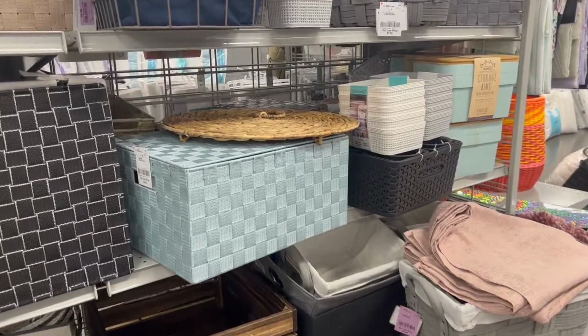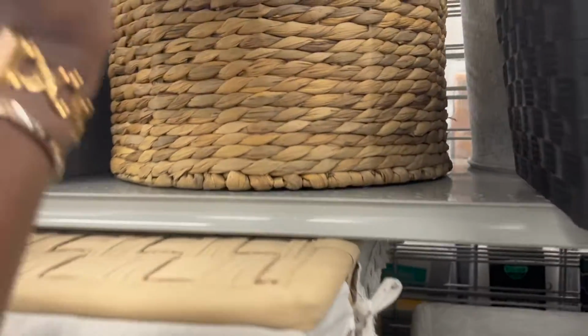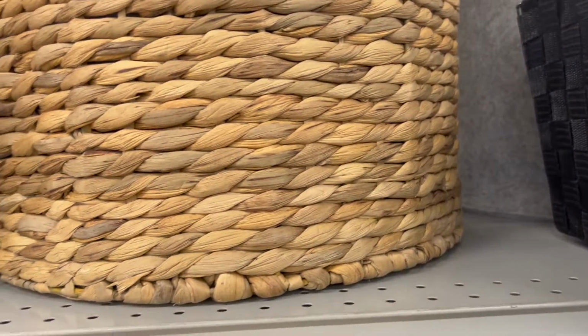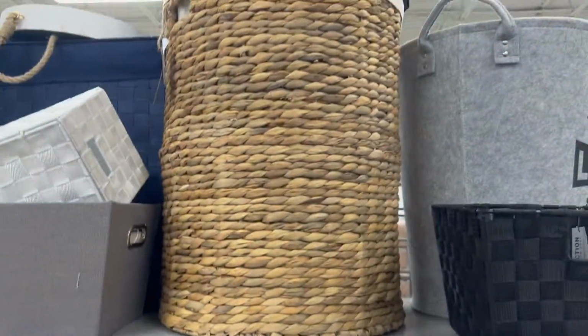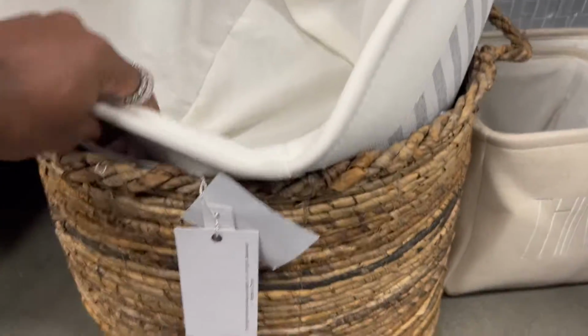And of course, where did I start? If you've seen my previous shop with me, you know I'm obsessed with baskets, so I started in the basket aisle to go ahead and get that out of the way. But in this video, I'm going to do it a little different. I'm going to let you guys just shop with me and see everything that Burlington has as far as home decor is concerned.